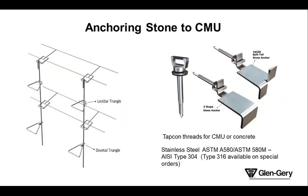Again, with anchoring full bed depth stone to CMU, you can use the same tie here. The difference is this end of this tie is going to be a Tapcon end to go into your CMU, but it still will work with cavity wall insulation. You'll seal that penetration outside with the washer right here. And in terms of that, this is the same effect that the previous slide showed going onto studs, except it's now working with wall reinforcement, and it has the adjustable ties on it going up and down.